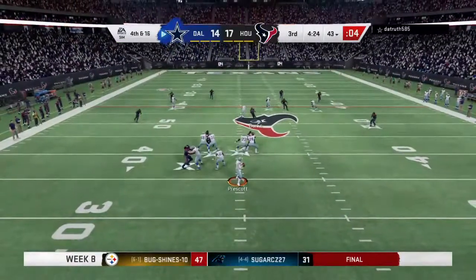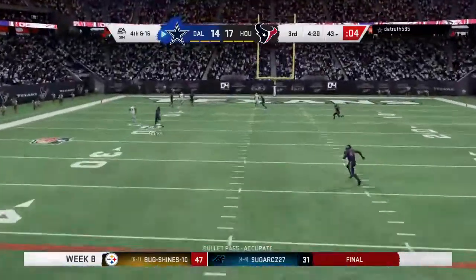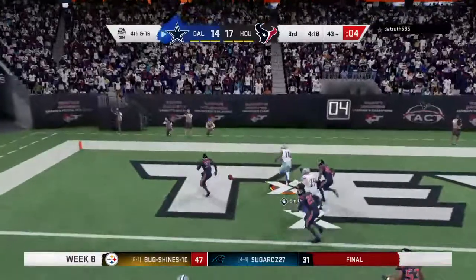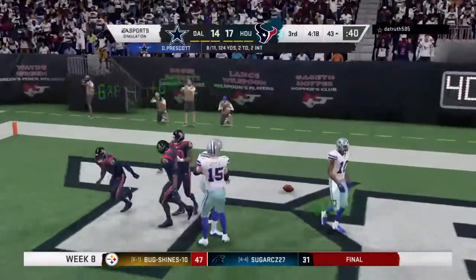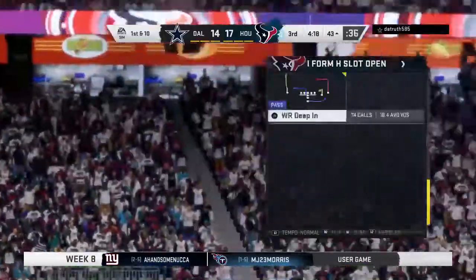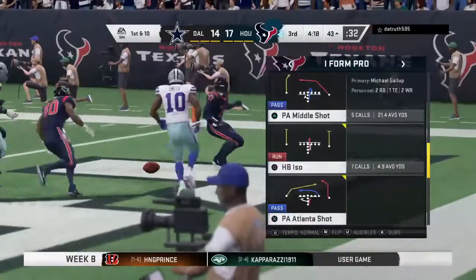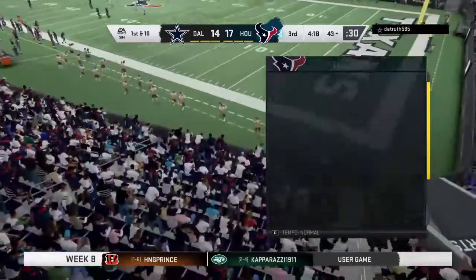On 4th, they do snap it to Prescott. He'll let this go for the end zone. And this is going to be incomplete. A surprising move to go for it, and predictably, at least somewhat predictably, it doesn't pay off. And the Texans take over in excellent field position.